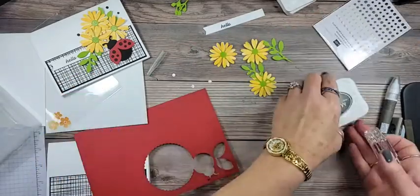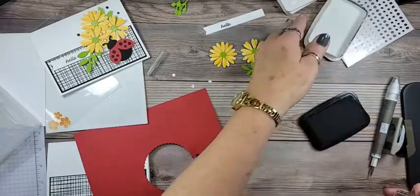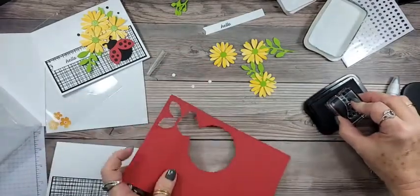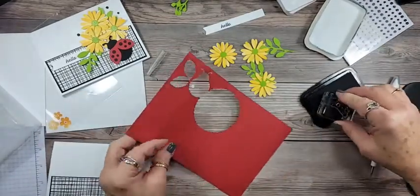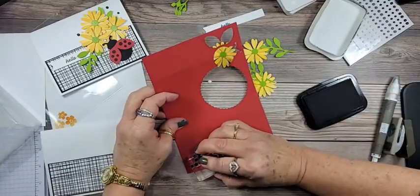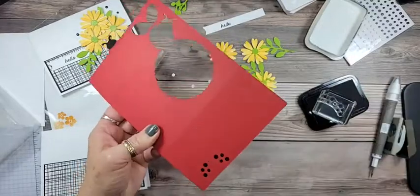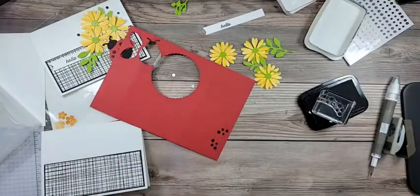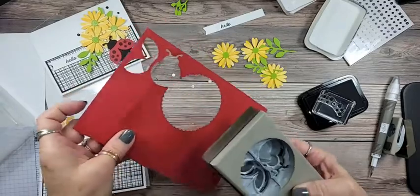The reason I wasn't stamping it is the body of my ladybug seems to have something wrong with the etching. So I called Stampin' Up! and they are replacing that. So if you ever have something that is not right, let me know. We'll contact Stampin' Up! and they always make things right.